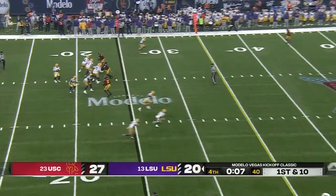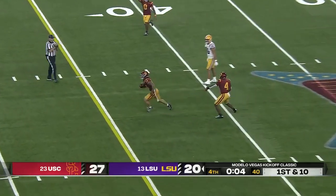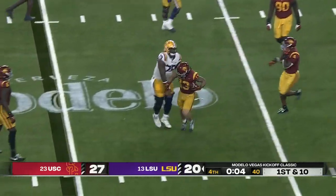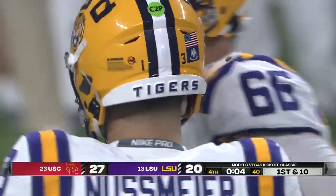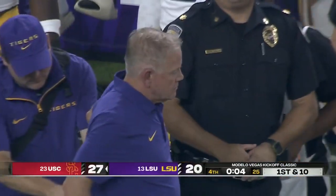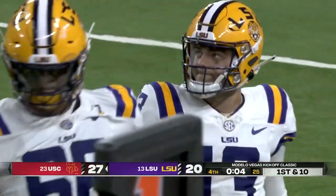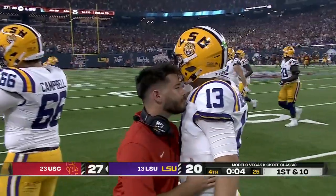55 to 60 yards away from the line of scrimmage. Nussmeier throws an interception, and that's how it's going to end. Mason Cobb picks it off, and the Trojans will have a victory, and what a way to christen USC in the Big Ten, and with a victory over LSU here in Las Vegas.